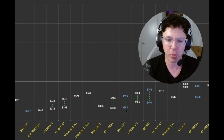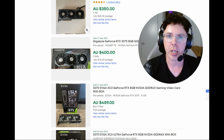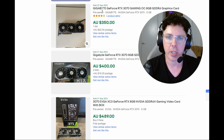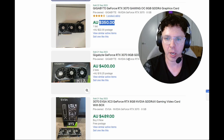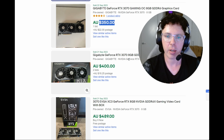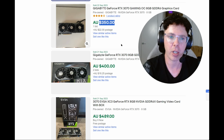And this is why I tell people, if you're looking at doing a budget build and you've only got $300, $400 to spend on the graphics card, you're better off just going to the used market at that point. You're going to get a lot more performance for your money. So let's take a look at the 3070. And that one is over here. So we've got a Gigabyte RTX 3070, which went for $350. Remember, my prices in my chart are the average of the lowest three. Some of them cost less than what's on my chart.